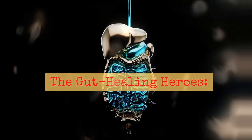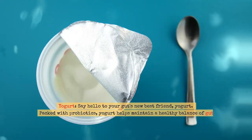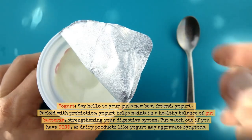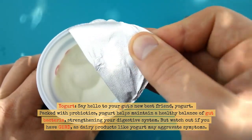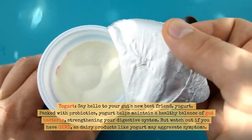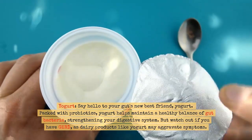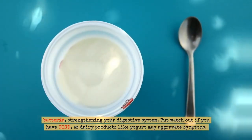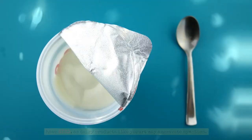The gut healing heroes. Yogurt. Say hello to your gut's new best friend, yogurt. Packed with probiotics, yogurt helps maintain a healthy balance of gut bacteria, strengthening your digestive system. But watch out if you have GERD, as dairy products like yogurt may aggravate symptoms.